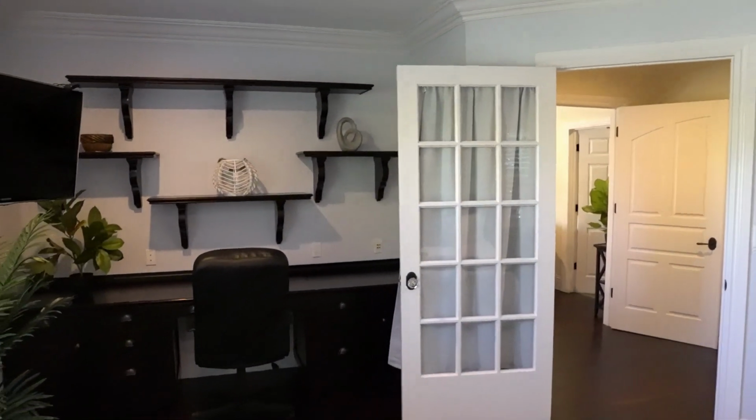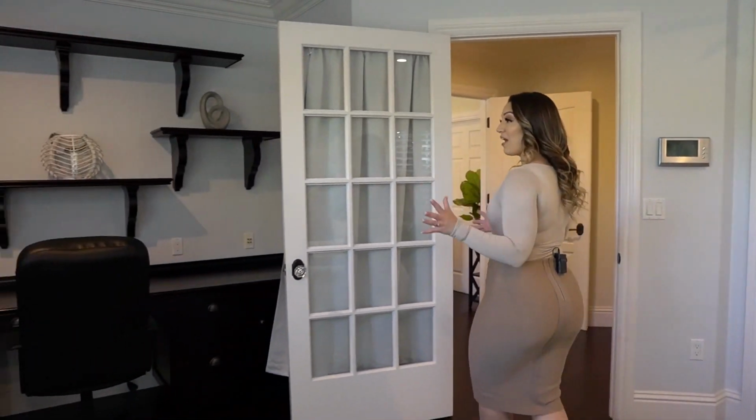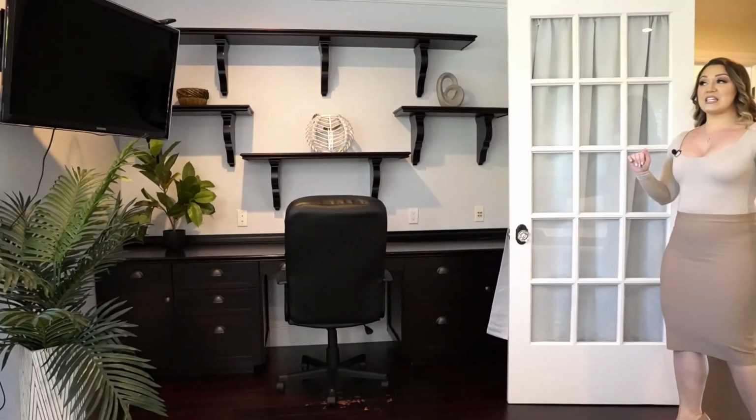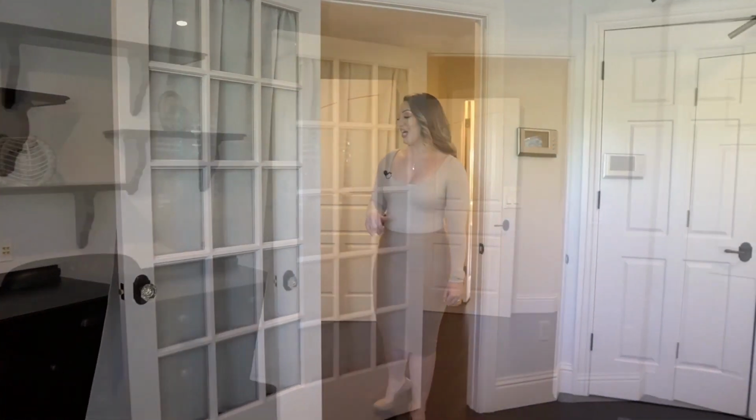This desk area is just absolutely massive. Great for just having your own little personal, private working space. Perfect TV that's just mounted on the wall with a really, really nice glass panel door.